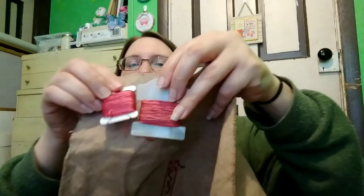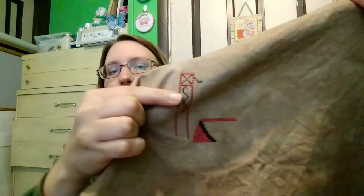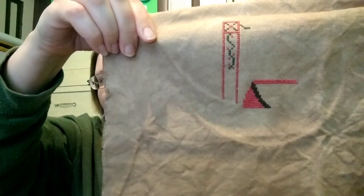And they're just two different shades of red that I had done. One's a little bit lighter, one's a little bit darker. So I'm using two different shades of red. In the pattern, the border and Santa are the same red, but I'm doing them in two different shades. Santa is a little bit lighter, I think, but I think he's going to turn out really cute.